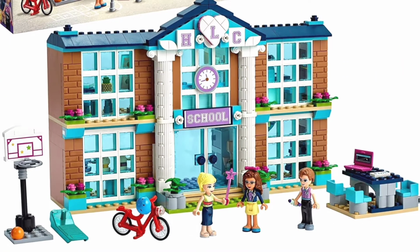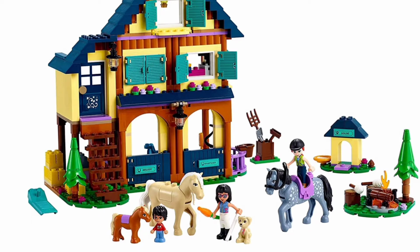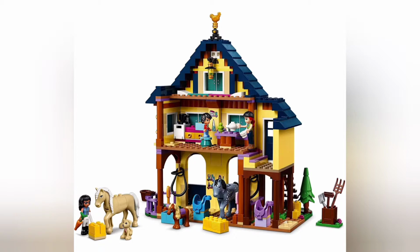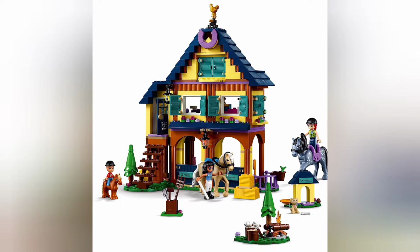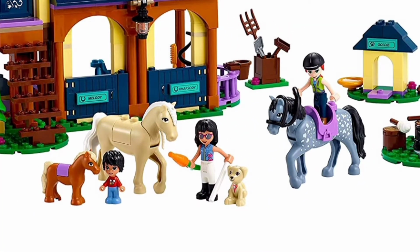Number 4, it's the Forest Horseback Riding Centre. It's set 41683 with 511 pieces, and this retails again for £59.99 normally, but I'm regularly seeing this go for £44, which is 25% off. But I would argue that this set is totally worth it, and even if you end up paying close to full price, don't feel ripped off, because these are always popular sets and the new horse molds are brilliant. The pony is super cute and this totally adds to the value of this set.